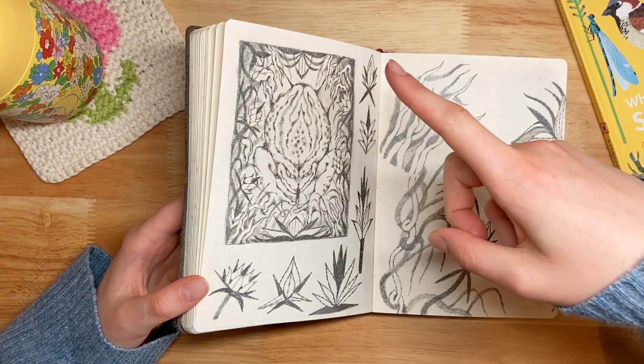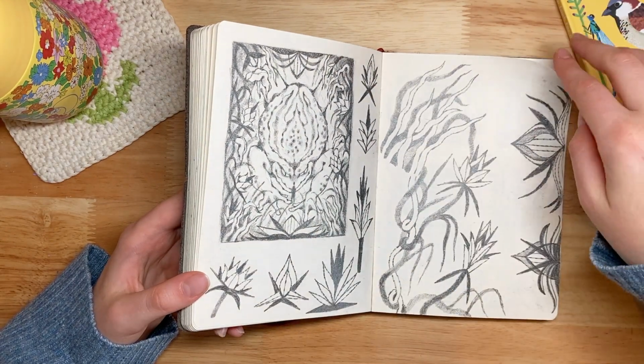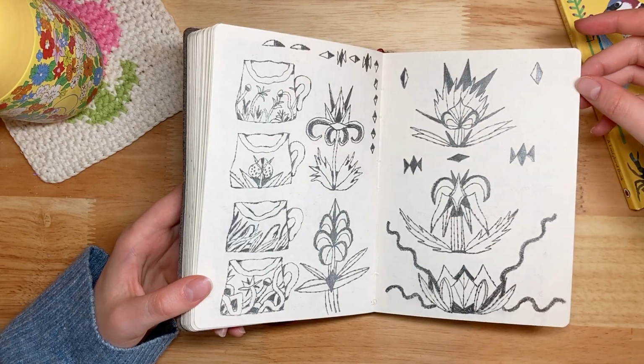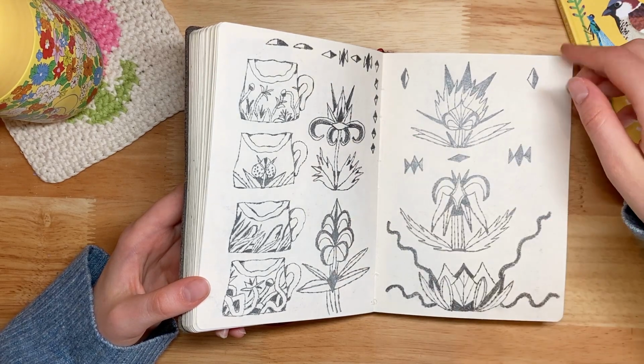This was the more detailed sketch of it, and then I'll get to showing you the actual painting in a second. I'll just get to the end of this section of the sketchbook. This is more planning out the paintings that I was going to put on the pots that I made.